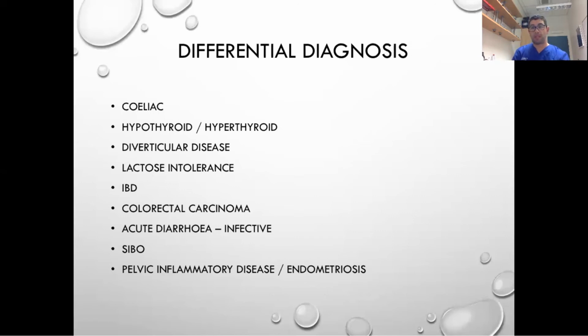Lactose intolerance is extremely common, and I can tell you that most, if not all, patients with irritable bowel syndrome are lactose intolerant. Once a patient presents with symptoms of IBS, simply tell them to get rid of the lactose from their diet, and nearly all patients will improve or will get some improvement.